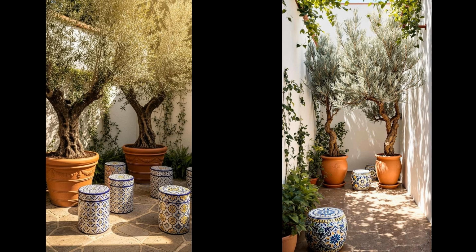However, olive trees need well-draining soil and occasional pruning to avoid outgrowing their pots. Mosaic stools look stunning, but cheap versions can chip or fade. Choose pieces with weather-resistant materials. Every courtyard deserves a little taste of grease, but it pays to invest in quality for lasting charm.